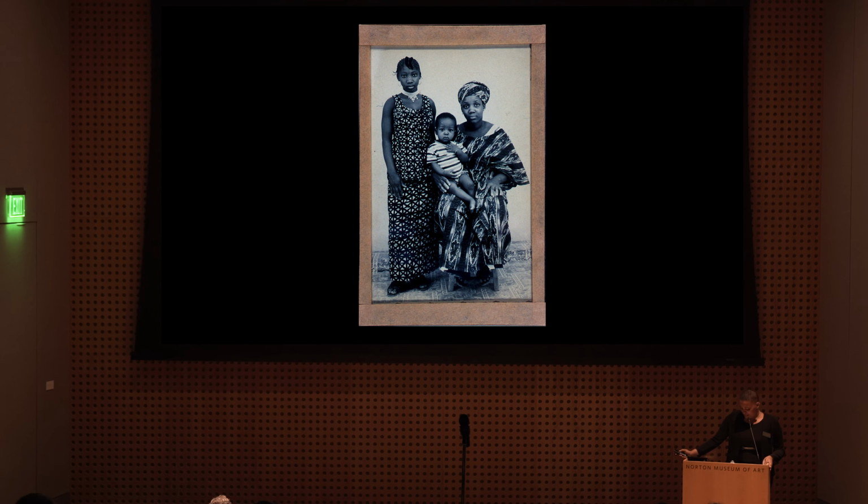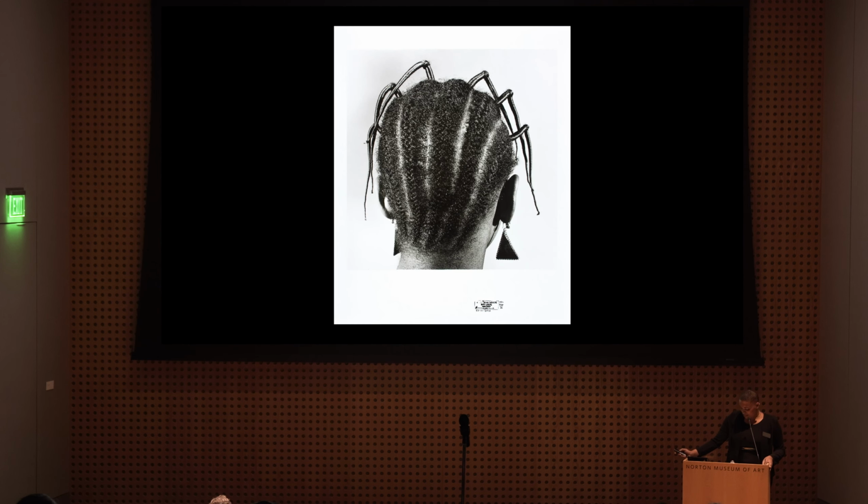Next to Sidibé's work in the gallery space is a portrait by J.D. Okai Ojikere, and there are some fascinating parallels between Sidibé and Ojikere's artistic practices. Ojikere began his career capturing scenes of Nigerian social and cultural life in the decades following the nation's independence from the United Kingdom. So Sidibé, there was independence from France, and here it's from the UK.